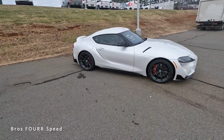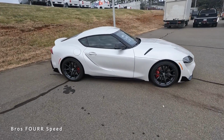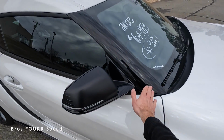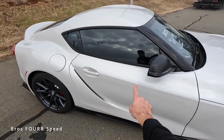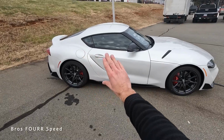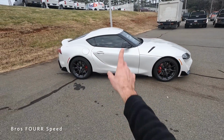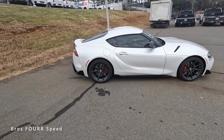Now, in the lower side skirt, there's more of that gloss black tying in with the front bumper. There's also black on the side mirrors. They have the integrated turn signal. The A-pillar is black too, along with all the window trim. So I love that contrast. It flows nicely with the windshield, of course, and then you have the white roof coming around in almost that C-shaped design. Gives it a really cool look.